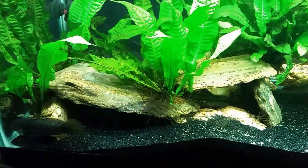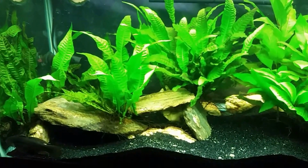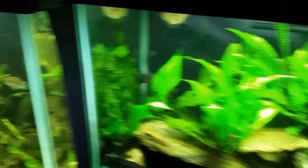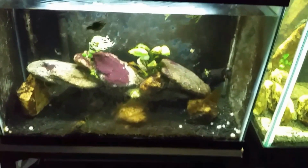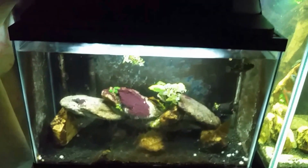Unless I'm willing to set up another tank for Butterbean, that was my other option. I could keep this tank the way it is with the gudgeon, but I would have to set up another tank for Butterbean, or just swap this tank out. I wouldn't necessarily have to leave this 20-gallon here. I could just put a 40-gallon. I'd have to modify the little stand that it's on a little bit.